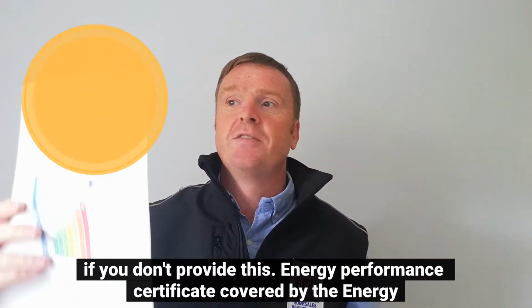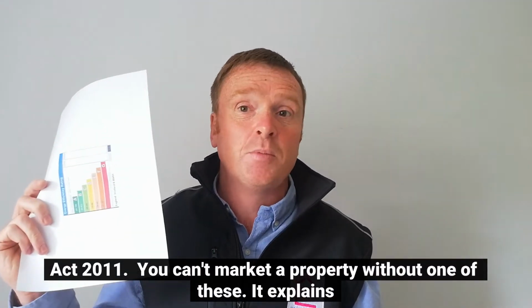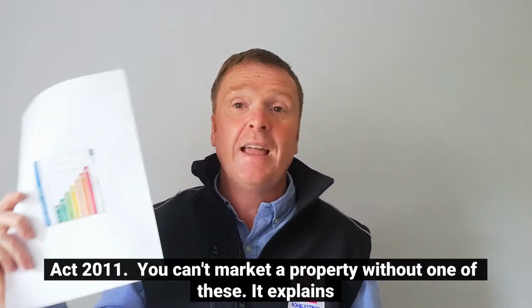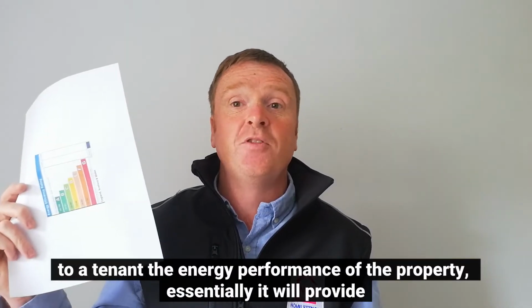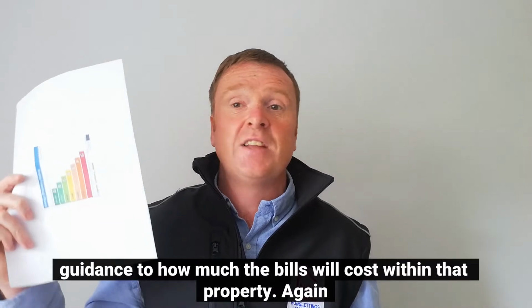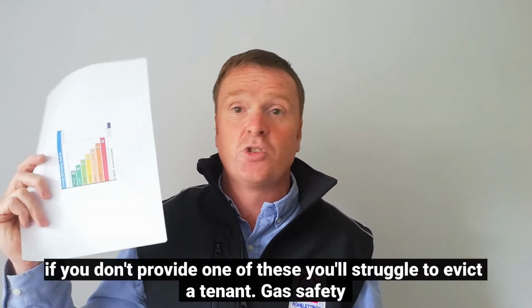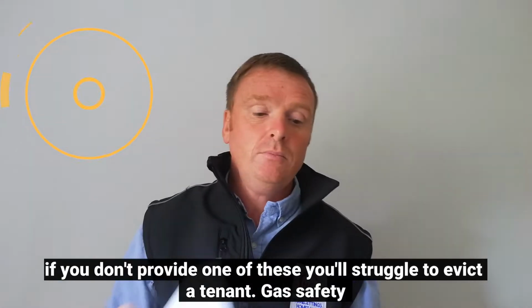Energy Performance Certificate, covered by the Energy Act 2011. You can't market a property without one of these. It explains to a tenant the energy performance of the property. Essentially, it provides guidance on how much the bills will cost within that property. Again, if you don't provide one of these, you'll struggle to evict a tenant.